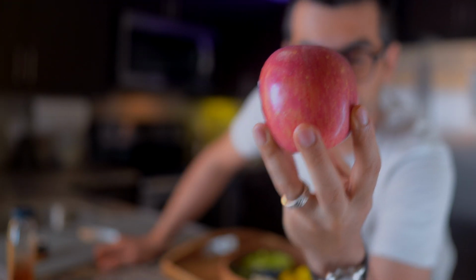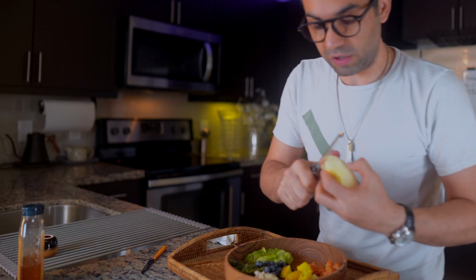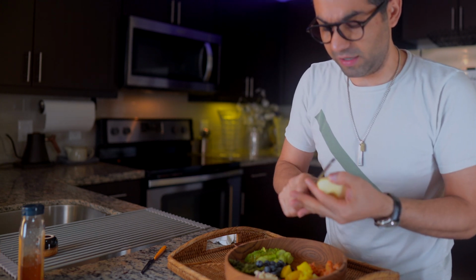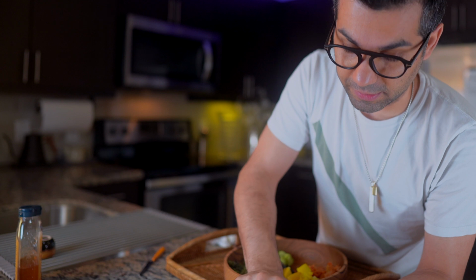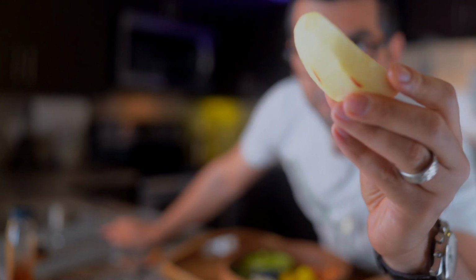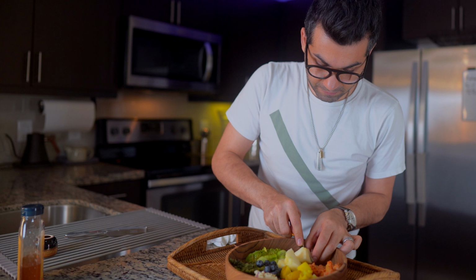Next is an apple. Apple, it's a really good source of nutrition to start your day. I usually eat an apple throughout the day, but for breakfast, I try to have 1/4 of an apple, and after breakfast, about an hour after breakfast, I eat another 1/4 of an apple, and I eat the remaining half after dinner. Peel it off to this beautiful piece, put it on my plate, and that's it.